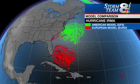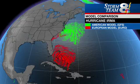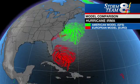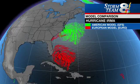What we're saying is just to note that there is still a tremendous amount of uncertainty as to exactly where this system goes. If it impacts, that's the big question, if it's going to actually impact the U.S., and if so, where? There are still way too many question marks at this time to tell you with any kind of certainty where it's headed. And I'll tell you what, anyone who tells you that they know exactly where this thing is going now, they are lying through their teeth.